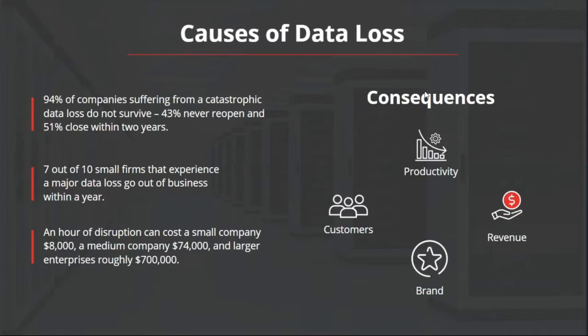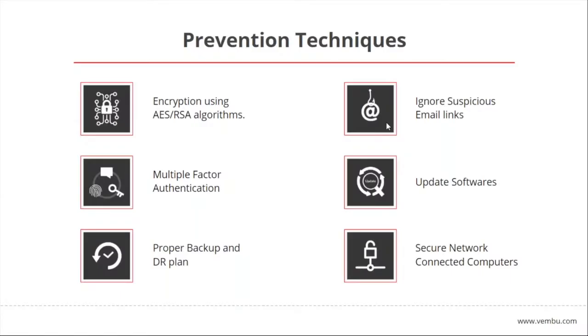And 7 out of 10 small firms experience a data loss in a year. An hour of disruption can cost a small company around $8,000, and for an enterprise business it extends up to $700,000 of revenue loss. So these are the major consequences of data loss. If you happen to be a victim of data loss, these are the consequences that you might face in your business.